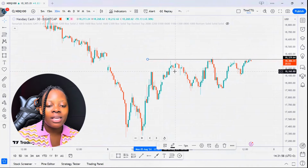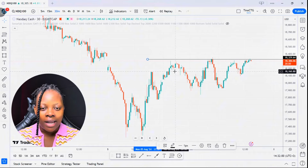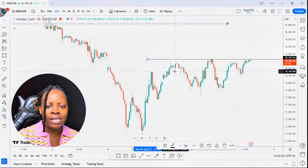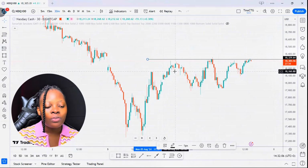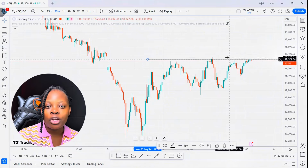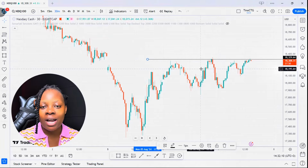So for me, in as much as I am biased to buying positions, right, I don't want to go into sells on Nasdaq currently because of the trend. You already know that I am just a big fan of going with the trend, right? So the sell might be a really short sell.